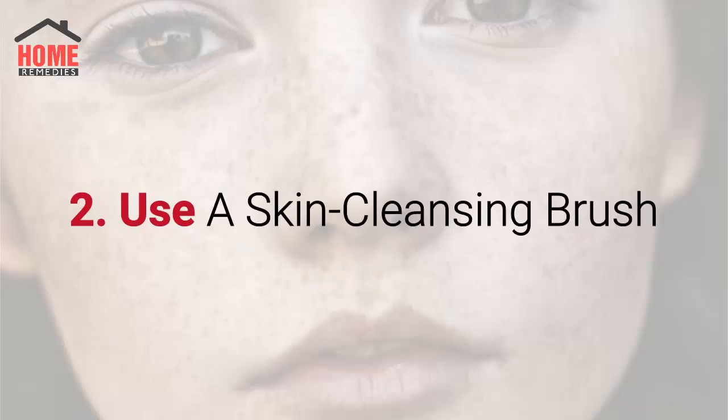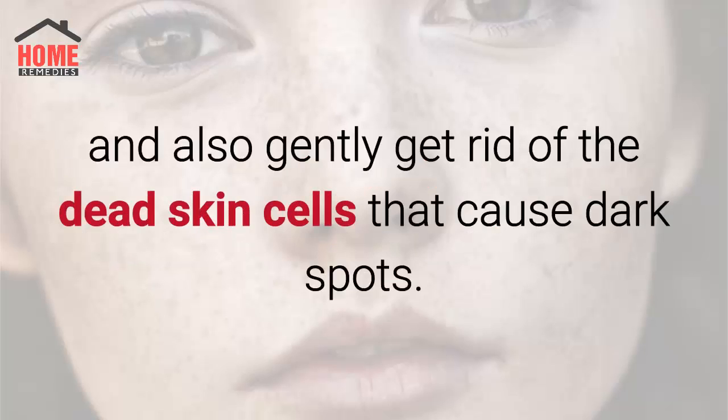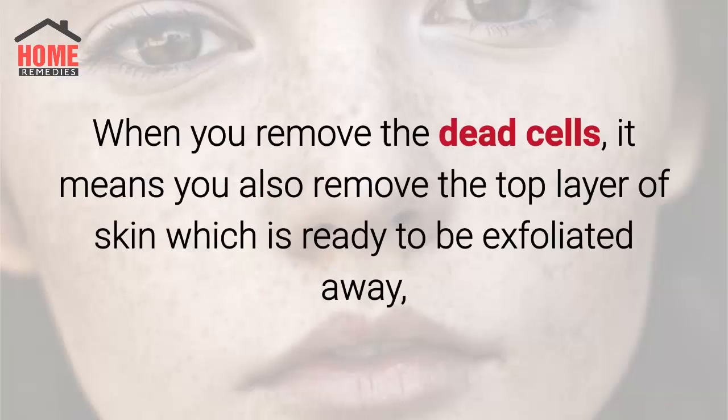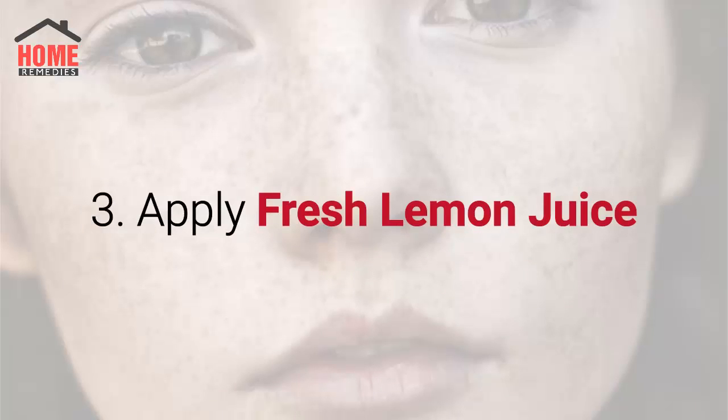2. Use a skin cleansing brush. A powered cleansing brush will cleanse your skin more deeply and also gently get rid of the dead skin cells that cause dark spots. When you remove the dead cells, it means you also remove the top layer of skin which is ready to be exfoliated away, thus makes the skin better able to absorb the treatment you'll apply to stamp out dark spots.